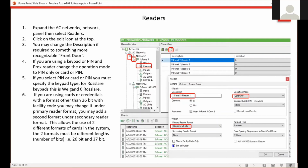Muster, I haven't set one of these up for anybody yet, but basically you can set up a reader or readers as a muster point in the event of a building evacuation or emergency. You can have everybody swipe their card. If they don't show up and they've been in the building, you can actually run a report to see who's left, that sort of thing. So not a very common one, but we do support such a thing.